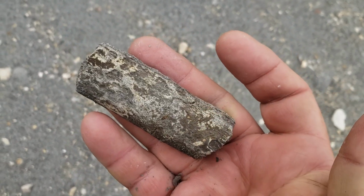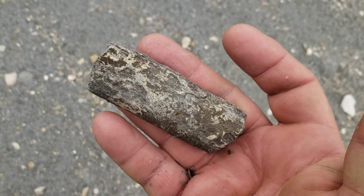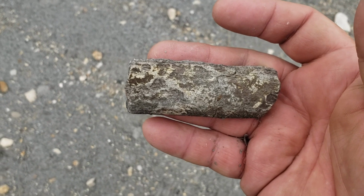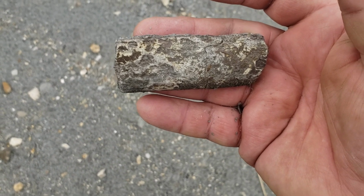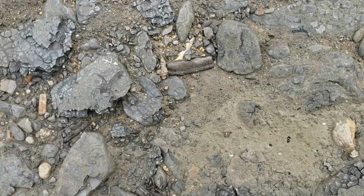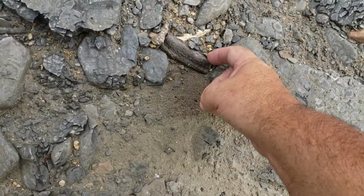That is quite large, and I don't doubt that it belongs to the same critter. Quite a bit ways further down. I probably walked over this one last time I was here because it was pretty high and dry and the water hadn't come up that much, but it's another piece of the puzzle. Here's another rib piece.